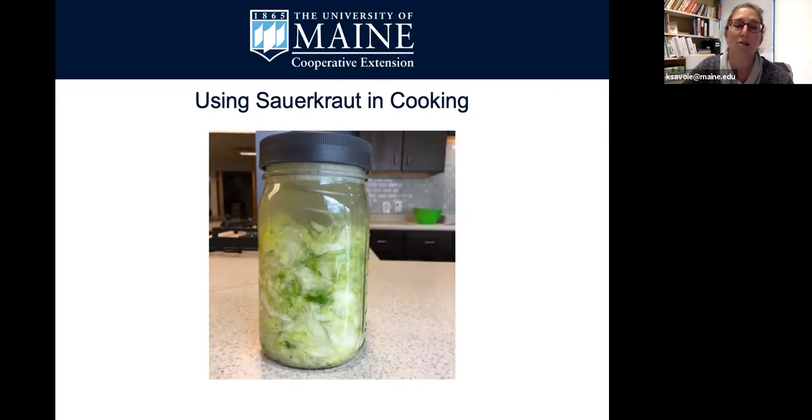Remember that it does go great as a side with potatoes and kielbasa or any other type of sausage. You can also get really creative and mix it in with an omelet to add some crunch. Or you could add it to a rice and vegetable bowl. Those things are very popular. A lot of people are enjoying a bowl for a healthy lunch.